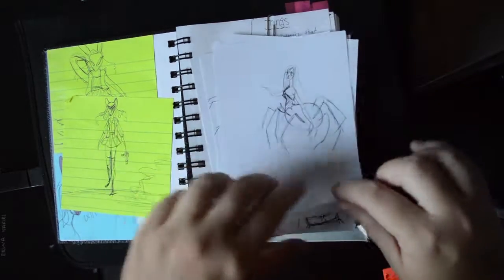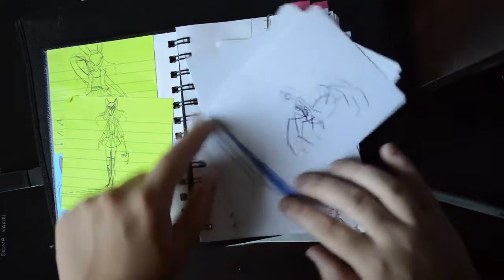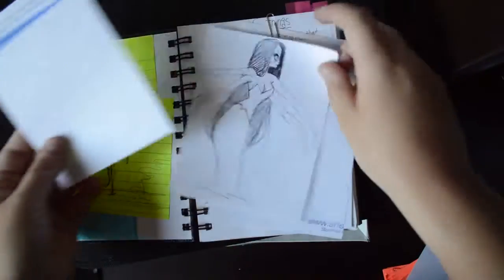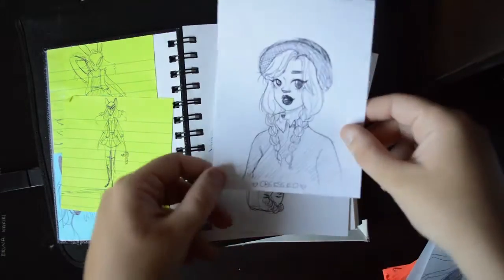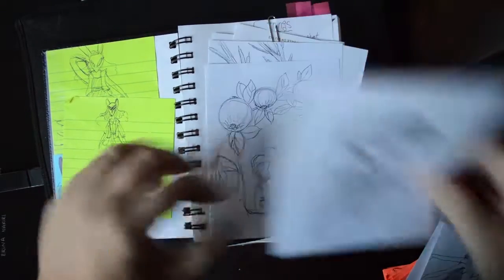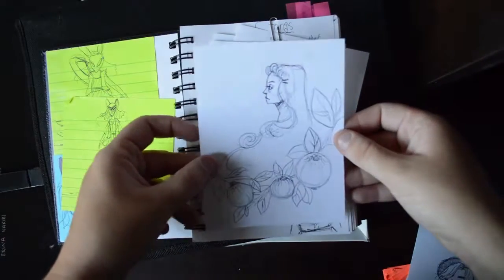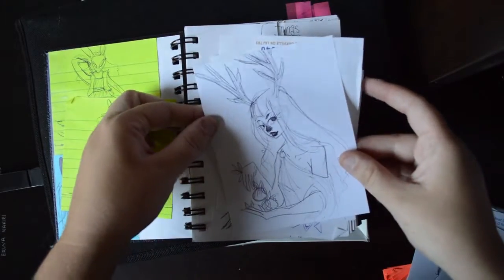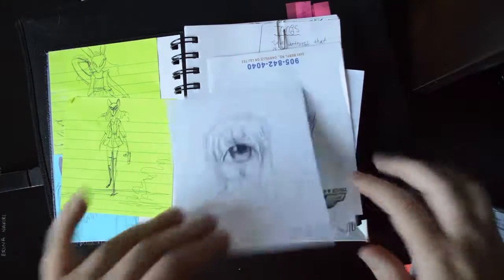And then there's some random postcard doodles of the spider girl. When I was trying to think of if I should give her spider legs or not, I just ended up giving her human legs because that was easier. And prettier. It's like a self-portrait kind of. This was an idea I wanted to do for a Persephone and Hades illustration. Same with that one, kind of with the pomegranates. I never did anything with it, but I wanted to.